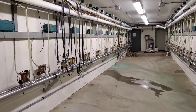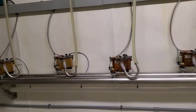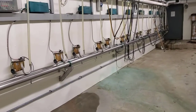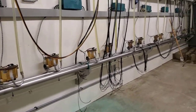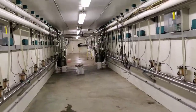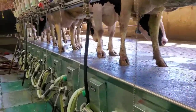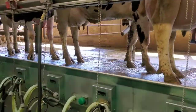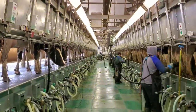Within 5 minutes, there will be lots of noise and lots of milk going through the pipes. Every day we ship close to 600,000 pounds of milk. So this parlor sees lots of milk. This is a double 60 milking parlor right now. I'll show you the whole picture, how it looks from back to the front.